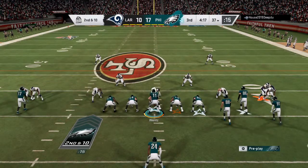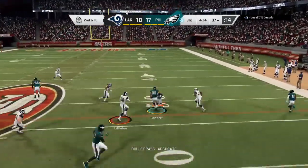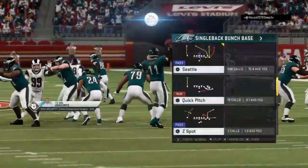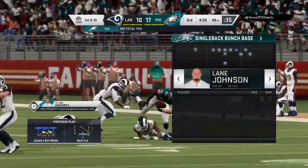Fresno. List 5-2. Back to the air on second down. Wentz. That's caught by the big tight end, Dallas Goedert, and able to get this one across the 45 before he's brought down. 12 yards there and a first down.